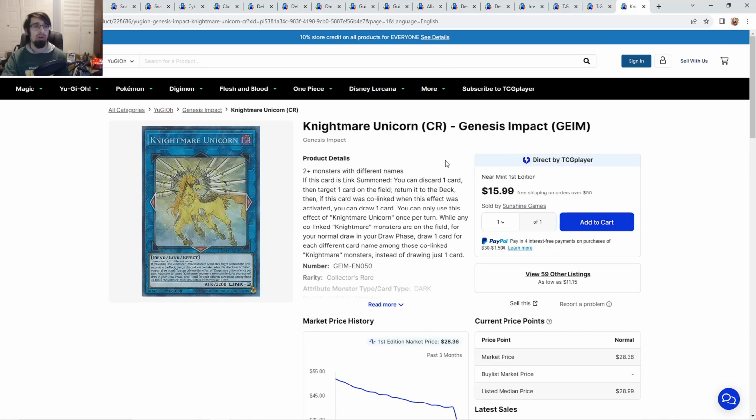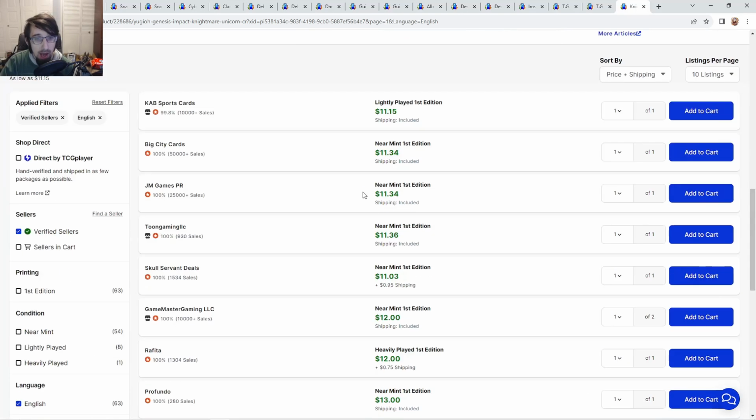And then Nightmare Unicorn. I want to go over this because I ended up picking up one of these over the weekend. I didn't really pick up too much this weekend, but this was just in a lot that someone wanted to move to me. And it was pretty insane to see this as low here because the CRs from Genesis Impact look way better than the CRs from the 25th anniversary. But also have better product quality. They won't stick to your sleeves. $11.